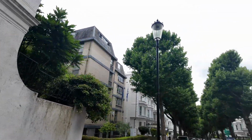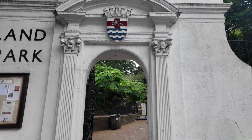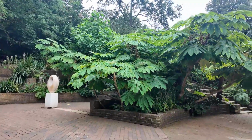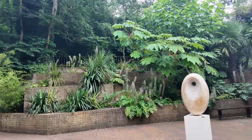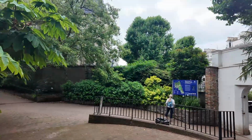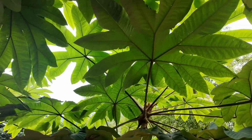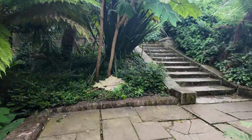I'm just going to stand back so you can get a look at that. I always just love how it's a really discreet entrance. And then you walk in and you're greeted by these lush trees. And what I love about Holland Park is you've just got so many hidden seating areas. Just look at these big trees, I don't know what kind they are. They're not palms, obviously. Let's go up here and see what's here. These ferns.